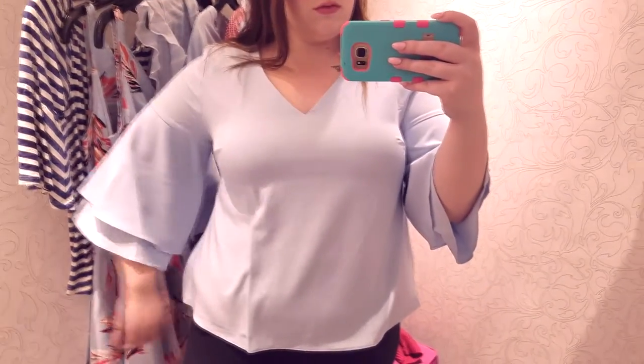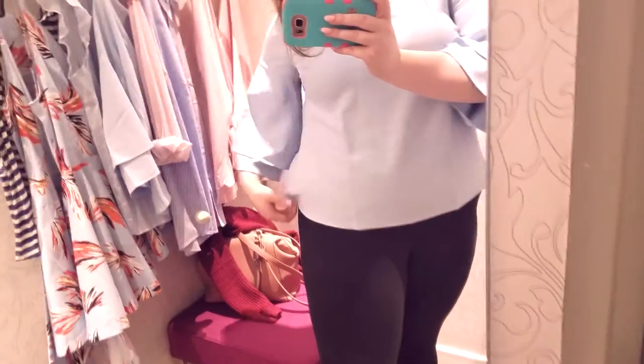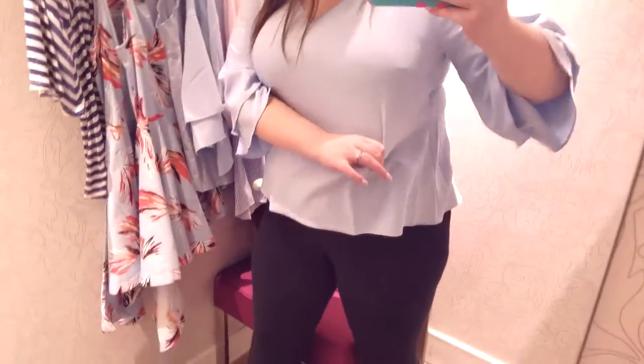I really liked the color of this. It's a gorgeous color. I got this in a 14-16, and I also got an 18-20 to see if I'd like it better, but I just don't know. Like, I just didn't think it was very comfortable. I kept having to tug at it to kind of make it fit the way I wanted.